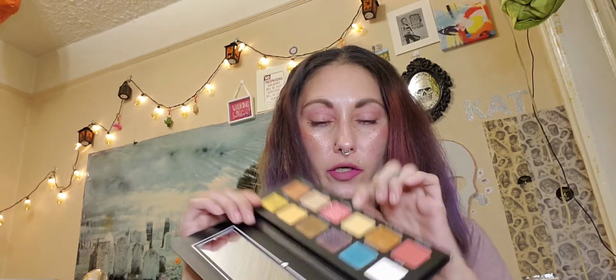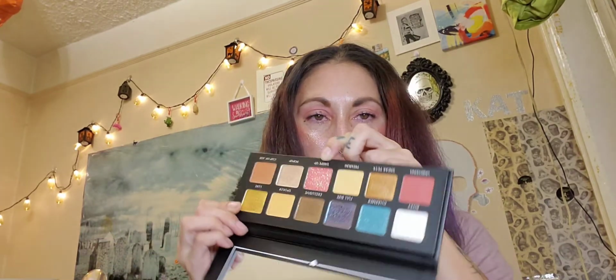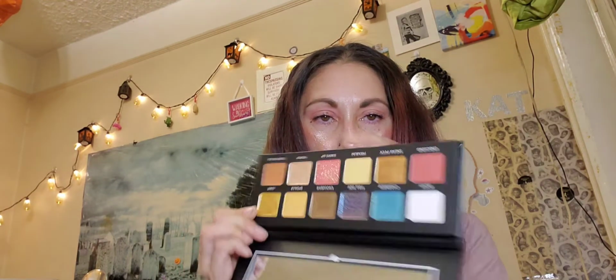Swatches don't mean everything, because a shadow could swatch amazingly and then perform horribly on the eyes, or swatch horribly and perform amazing on the eyes. So let's see how this performs. I'm going to do the pressed glitter on this hand so it doesn't contaminate the swatches. So swipe up, it's a duochrome kind of glitter. It's a bright pink with a greenish gold shift. Depending on what light you look at it, it's either pink or this greeny gold.